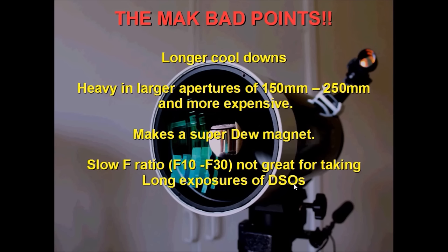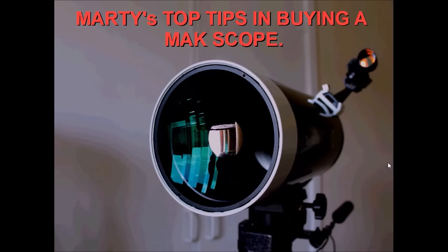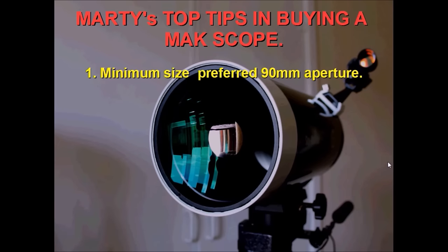It will be a good idea to invest in a dew shield. It is a must for this telescope. And if you don't want to spend a bit more money on a dew shield, then make a simple one by cutting up a piece of cardboard and wrap it around the tube and tape it to one side. You must have a dew shield, because this collects moisture, gets trapped in there, and you can end your observing session within not just hours, within half an hour. You must have a dew shield for this scope.